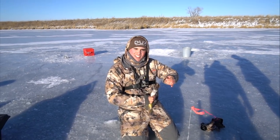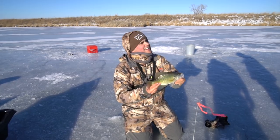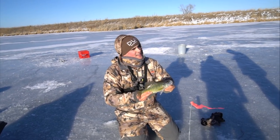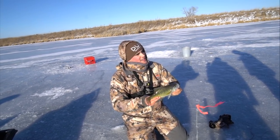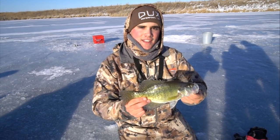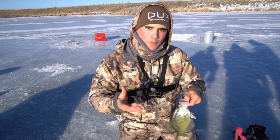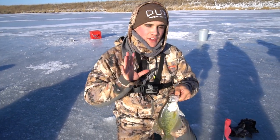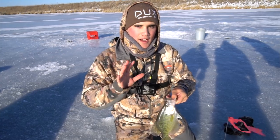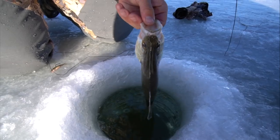Oh, look at that. Minnow's still alive and kicking. Look at that big old slab right there. Does that look like dinner to you? Look at that beaut, folks. My first ice fish of the season. Big old slab crappie. I would take this home, but you know, I'm more of a fan of catch and release. I love eating the fish, but I would rather catch it again or have somebody else catch it. So we're gonna say goodbye. Bye, Jimmy.